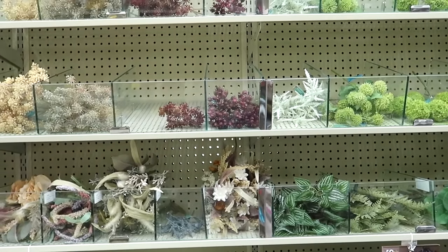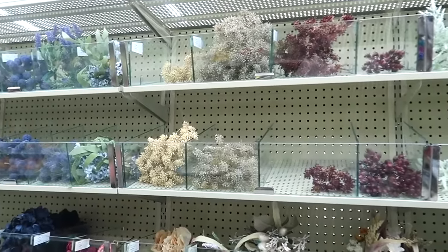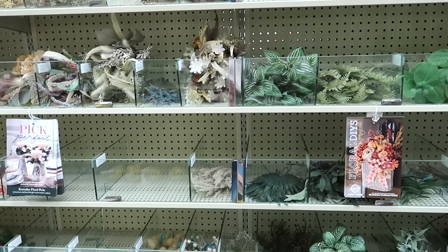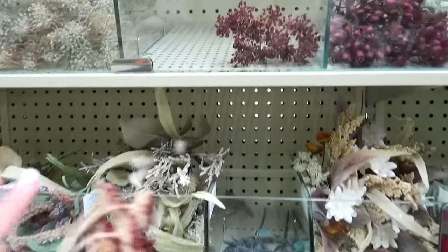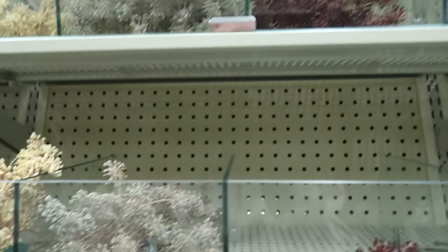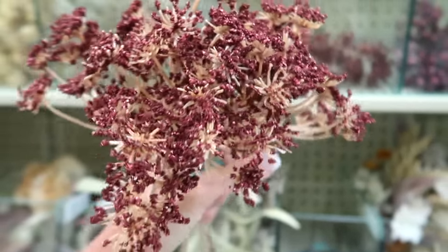I just found, I think, what I was looking for. It's just something I saw in a photo, but I'm just looking by the everyday picks. I think these were it. I grabbed a few. We have more up there. Different colors, but I think these were the ones I wanted to get. I think I need a few more though.